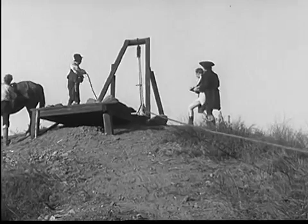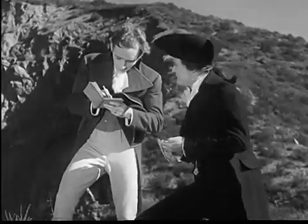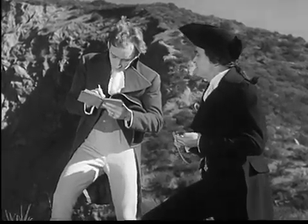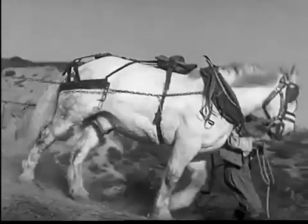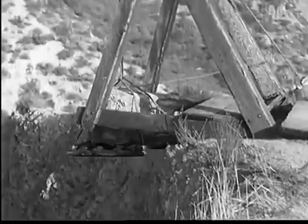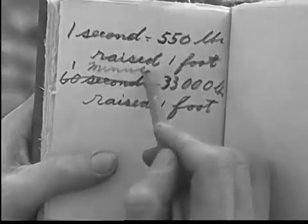So he and his assistant, William Murdoch, performed many experiments under various conditions, measuring the ability of different horses to raise heavy stone weights from a stone quarry pit. They found that the average horse, under average conditions, exerts the amount of power which would raise 550 pounds a distance of 1 foot in 1 second.